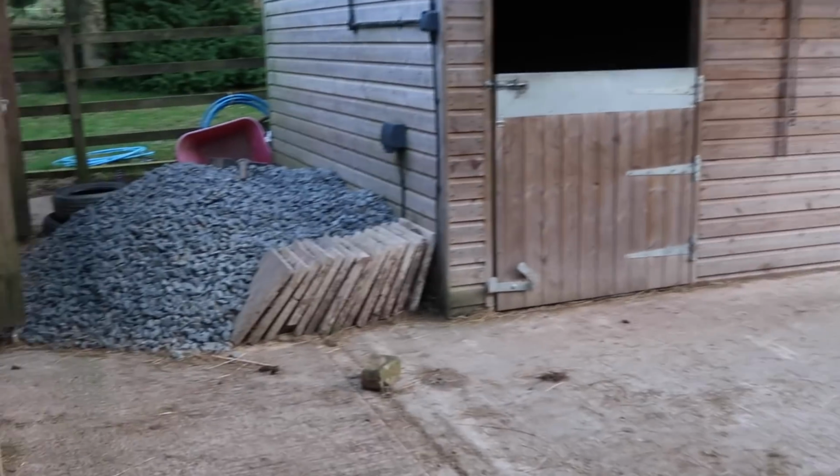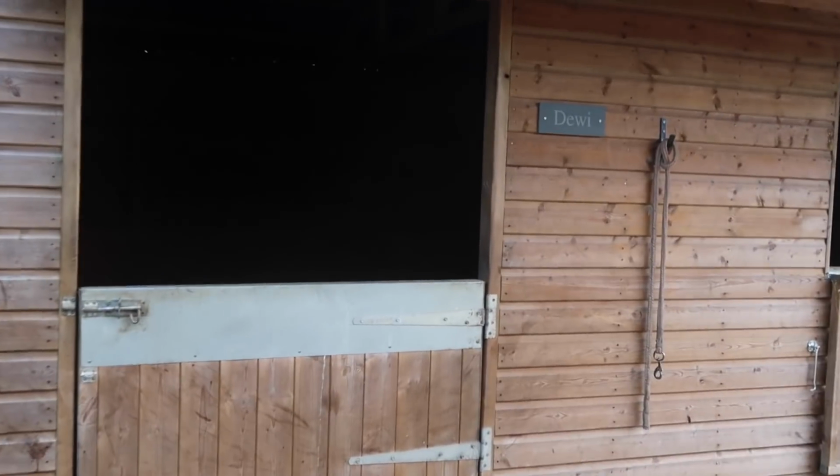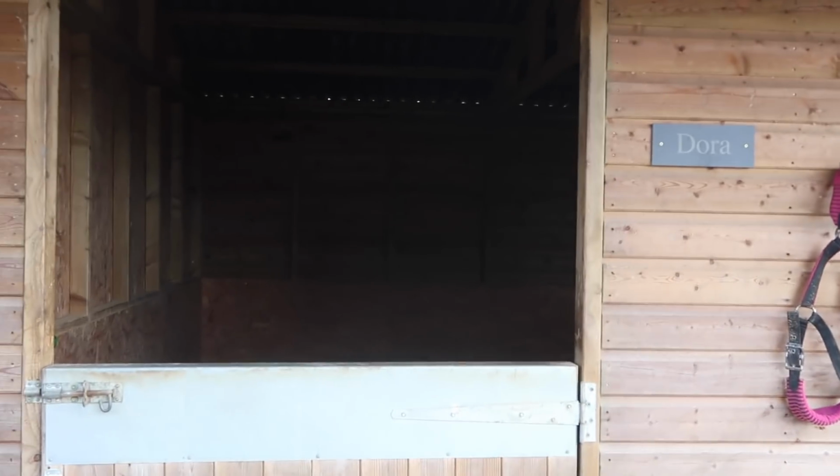So these are the original wooden stables that I bought when we first moved in. They all have name plaques now. So my Dowie is in here, and my Dora will be in here.